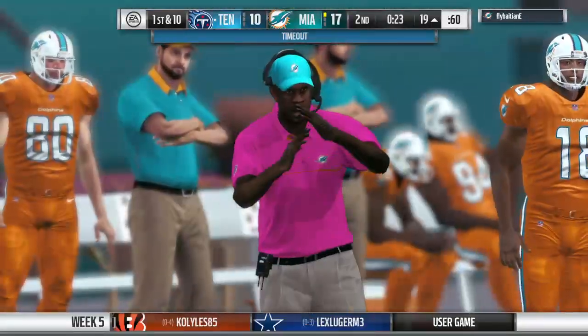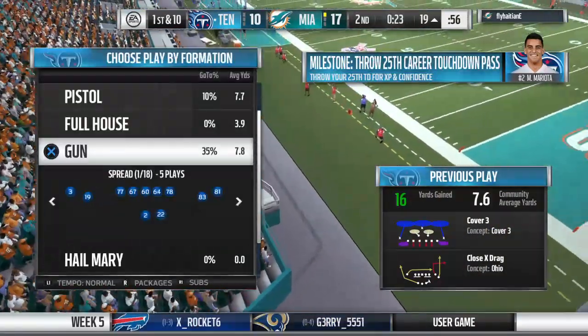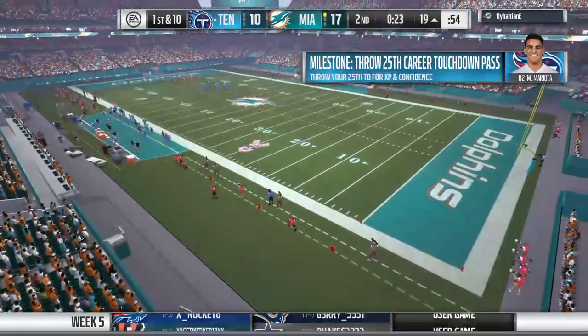Offense comes to the line. Now the Dolphins are going to take another timeout here. So that means they're down to one remaining here as we head toward halftime.